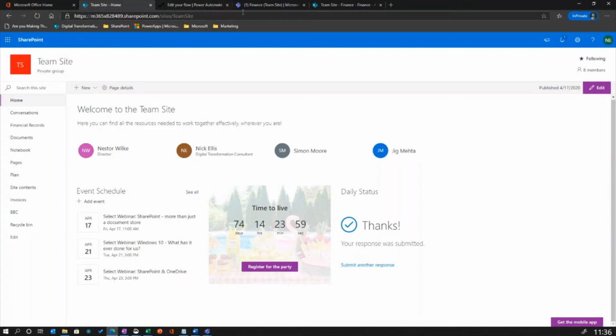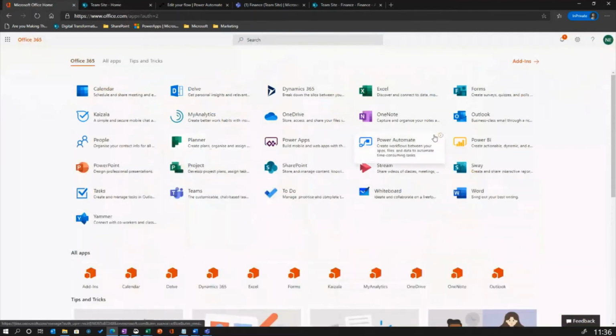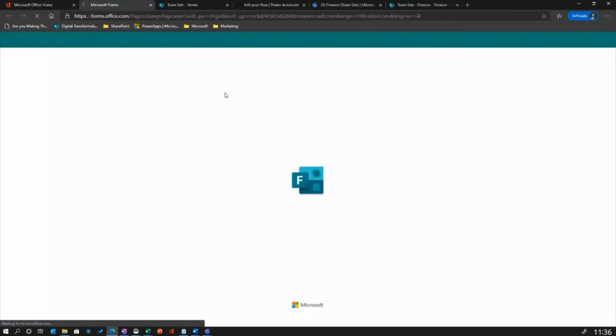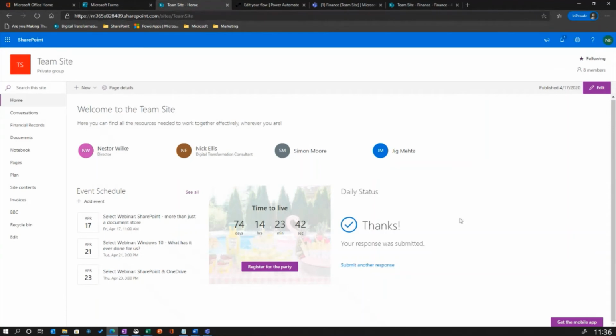In fact, I'll tell you what I'll do. I will go to the form and you can just quickly see the, where is it? There it is. I'm not the owner of the form, that's why. The admin is the owner of the form. I'm going to come back to that.